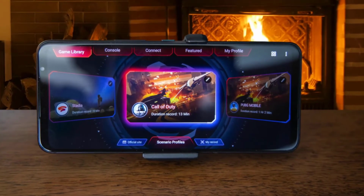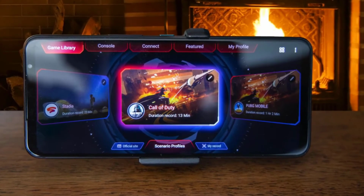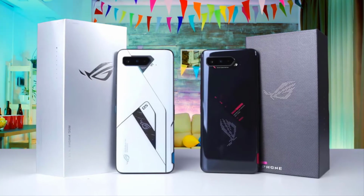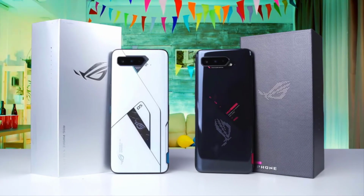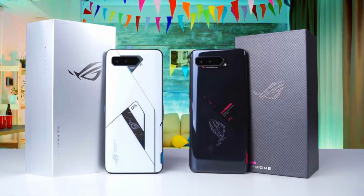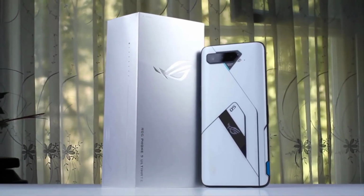There are plenty of accessories available, from the Switch-like Kunai 5 controllers to the Aeroactive Cooler 5 to keep your phone cool during extended gameplay sessions. The software is top-notch too, offering granular per-game performance tweaks alongside system-wide performance modes. The ROG Phone 5 can last up to an impressive 16 hours, which is amazing.